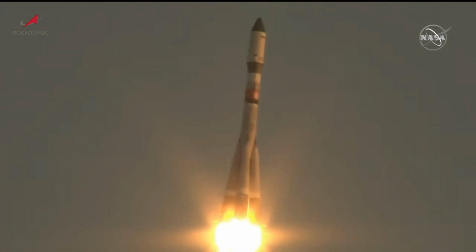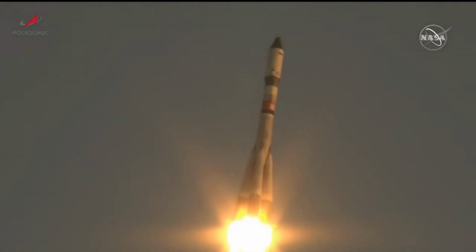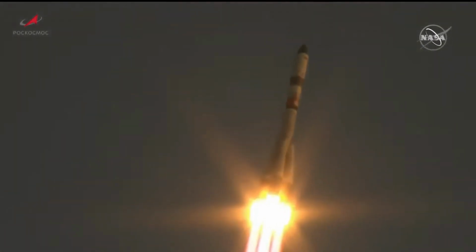All engines at full thrust. The Soyuz arcing out to the northeast from the Central Asian desert. Third stage separation confirmed. 2 minutes, 12 seconds into the flight.